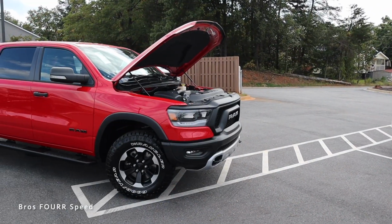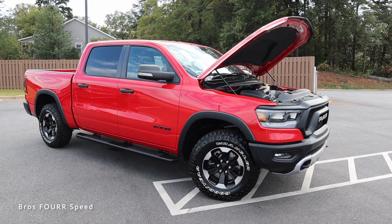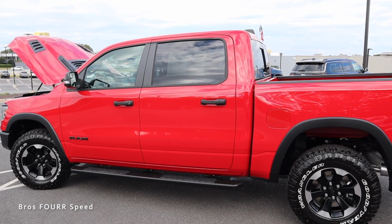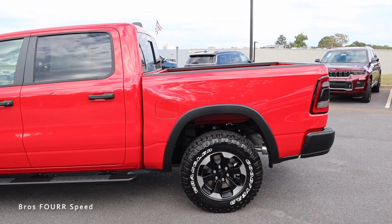The engine is also paired to the 8-speed automatic transmission and sends the power to all four wheels through the four-wheel drive system. And with a curb weight at 5,300 pounds and running on a 23-gallon fuel tank, you can expect 18 miles per gallon in the city with 22 out on the highway.